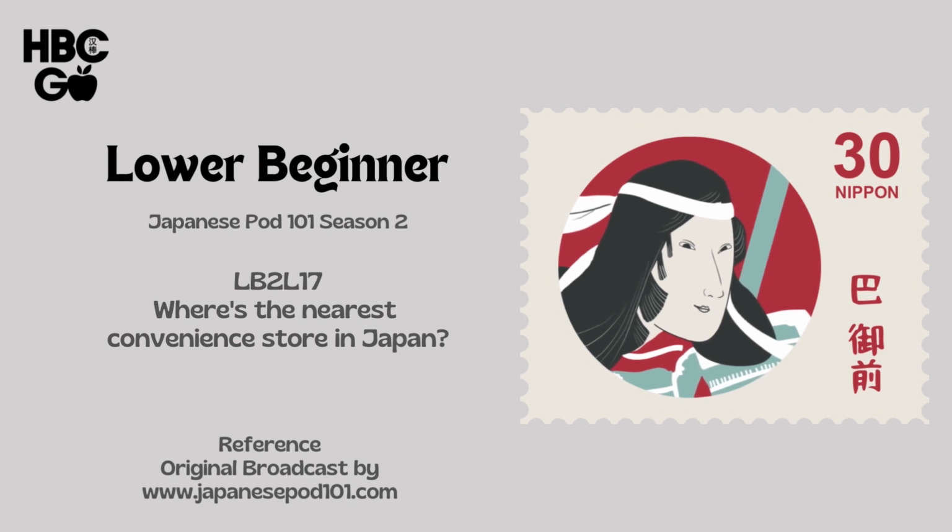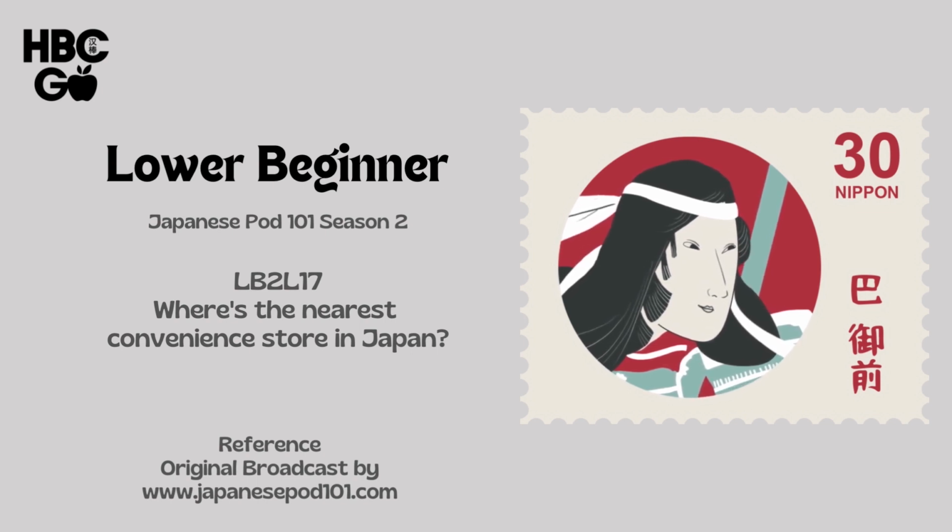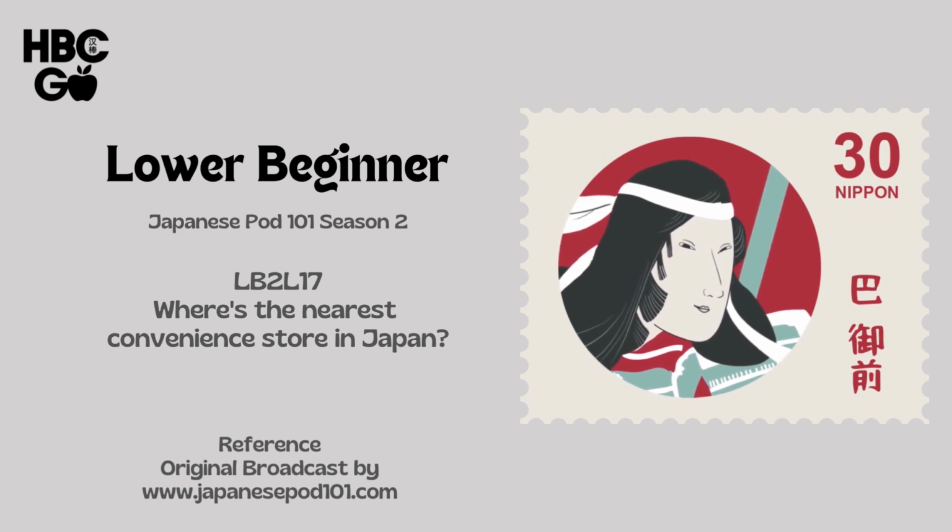How do you say convenience store in Japanese? It is konbini. The word itself is derived from the English word convenience. Many convenience stores have restrooms. You can also pay your utility bills or even send a parcel. They truly are convenient. Okay, now on to the vocab. Let's take a look at the vocabulary from this lesson.